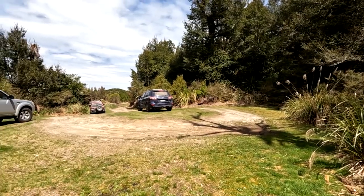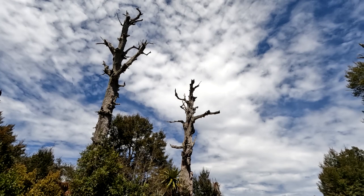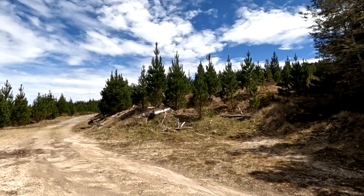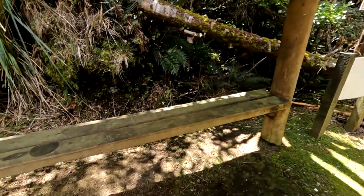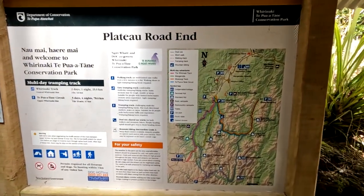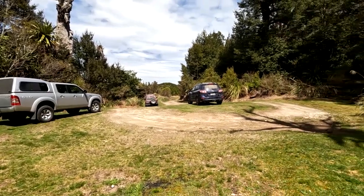The Plateau Road car park lies on the edge of the Whirinaki Forest Park, surrounded by ancient native forests on one side and a never-ending plantation of pine trees on the other side. There's a toilet here and a small shelter at the start of the track with seating and information signs. I always take a photo of the signs to keep the information with me while I'm tramping. Remember to lock your vehicle before setting off and don't leave any valuables behind.